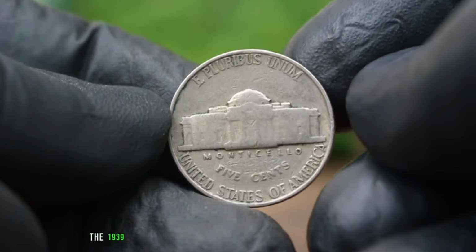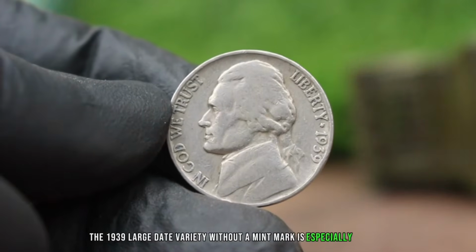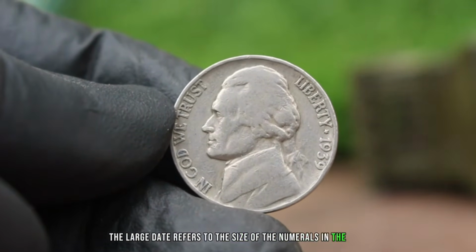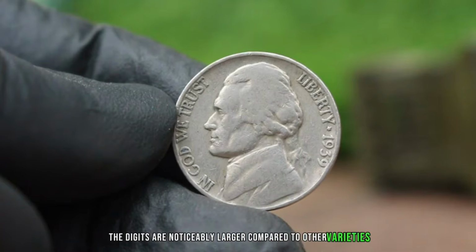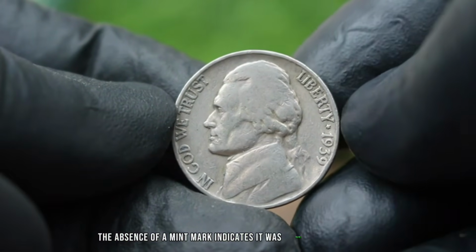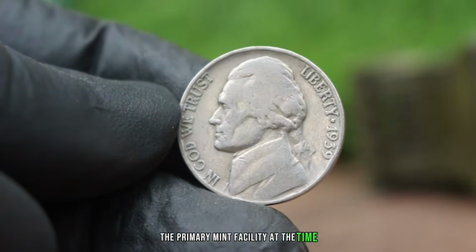The 1939 large date variety without a mint mark is especially coveted. The large date refers to the size of the numerals in the date on the obverse side. Specifically, the digits are noticeably larger compared to other varieties like the small date. The absence of a mint mark indicates it was minted in Philadelphia, the primary mint facility at the time.